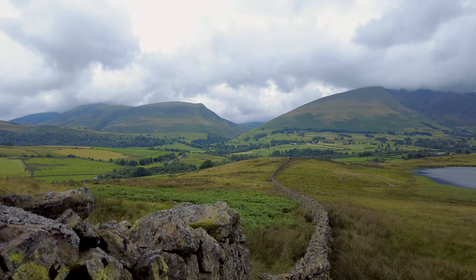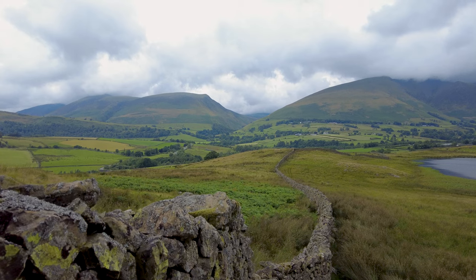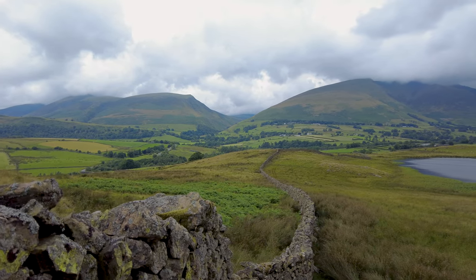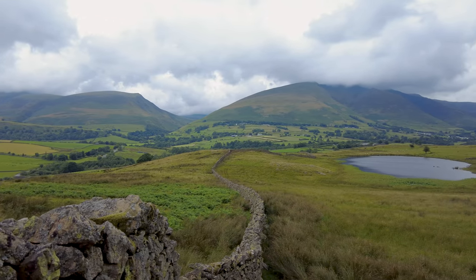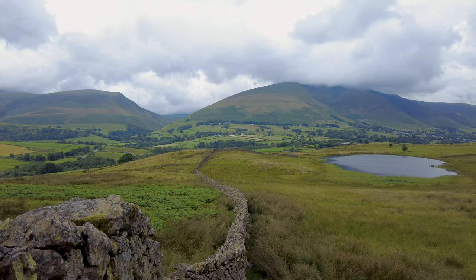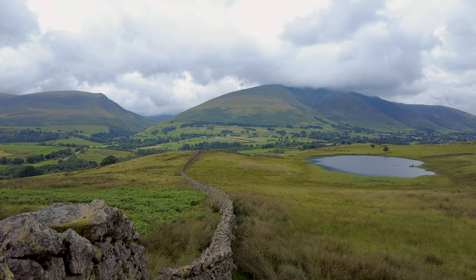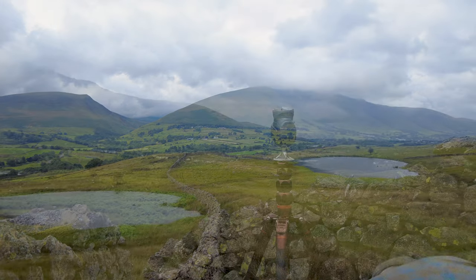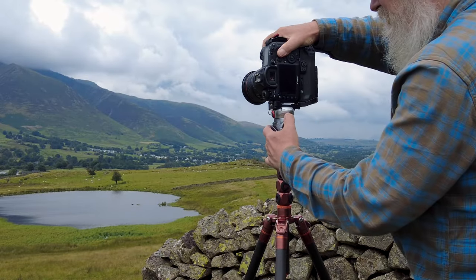Mind you, looking at it here, we could still come here, have the wall as a leading line, although you lose the tarn if you try and get Skiddaw in. Yeah, I'm not quite sure. We'll have a wander around, we'll get the camera out, see which is which, and then we'll either just capture the images and put them up, or we'll maybe speak to you again. So see you very, very shortly.